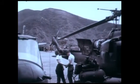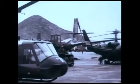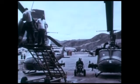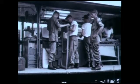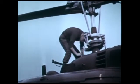Under these field conditions, the job of keeping the aircraft flying is not an easy one. It became apparent early in the Vietnam conflict that new methods were needed to repair aircraft and return them to action in the shortest possible time. One of the Army's solutions to the problem was a maintenance depot at sea. And so, this floating workshop was born.